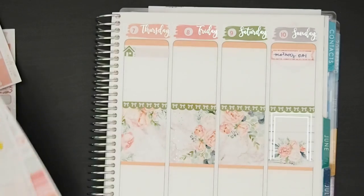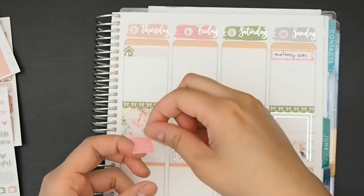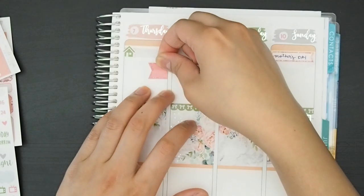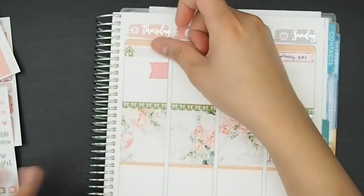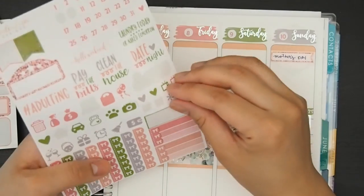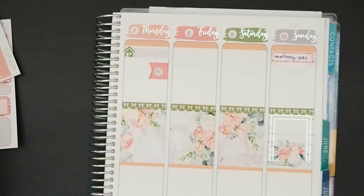Let's get this guy. I'll grab this pink sticker, and I think I'll grab the asterisk. I just want to note that I was organizing my stickers because that was a thing that happened on Thursday. There you go. That's so cute.